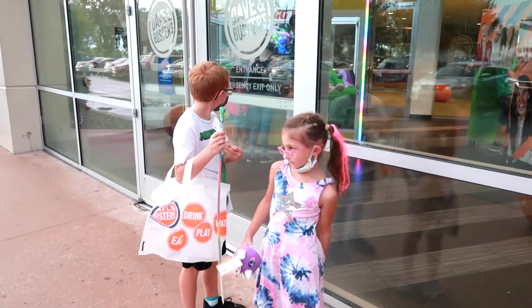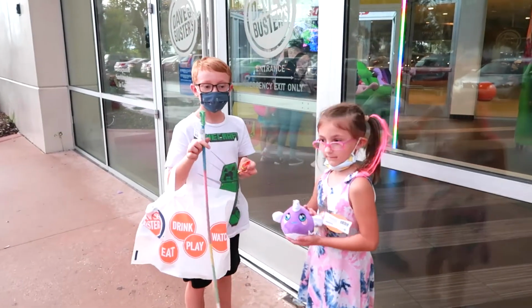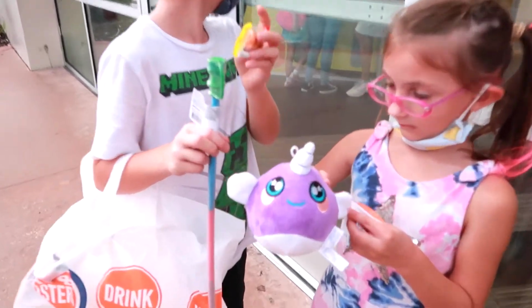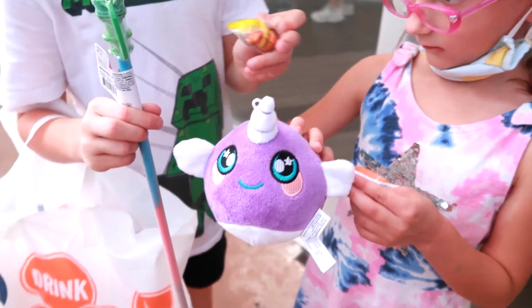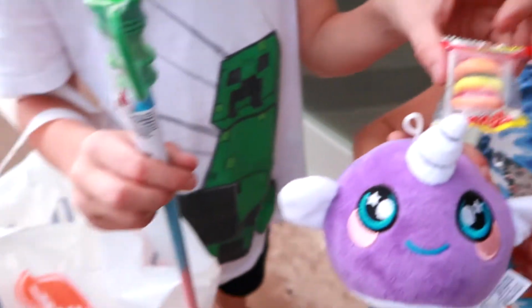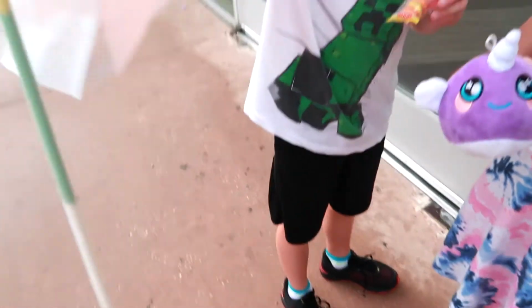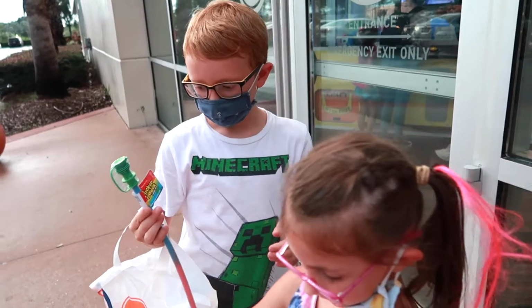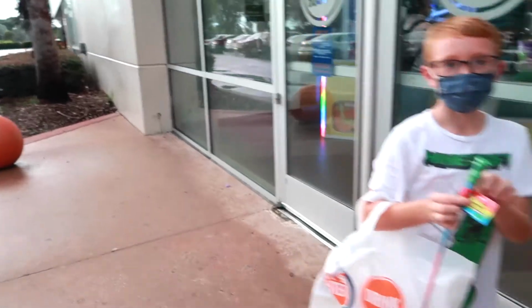All right, so we just came out of Dave and Buster's. We had a total of 1,112 points to use up, and so they got this adorable little stuffed animal and some candy and a big stick of candy.